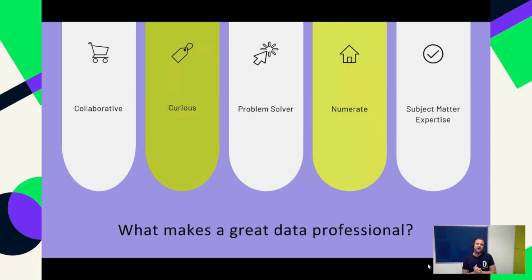This is, I think, one of the hardest things to teach when it comes to data professionals. You have to really want to understand what's going on under the hood. You have to want to be able to break things down into their constituent parts. You need to be really focused on trying to understand the business and the data and all of the different components. That innate curiosity is what really allows a good data professional to become a great one.